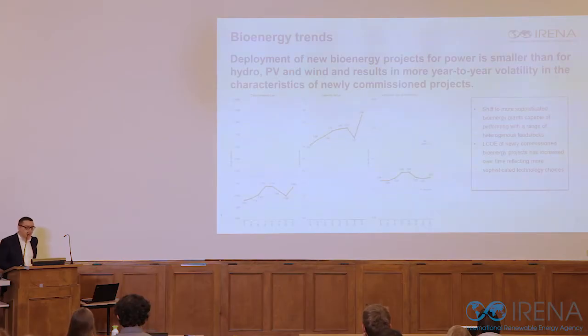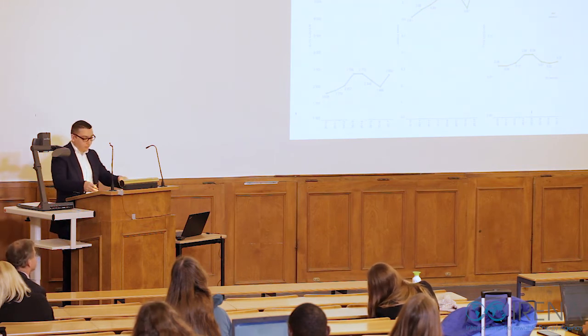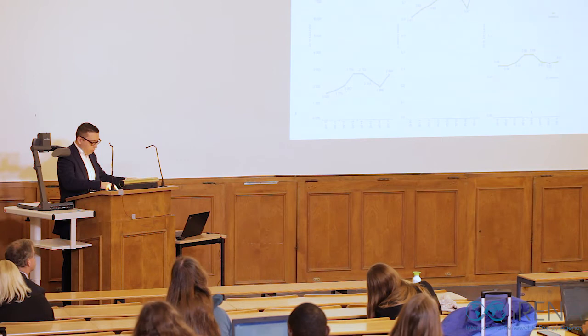Next, we have trends in bioenergy. In bioenergy, we've seen a shift towards more sophisticated bioenergy plants in terms of technology, and thus the LCOE of newly commissioned projects has increased over time, reflecting these technological choices, as you see here from 2010 to 2017, which has reflected further on in the levelized cost of electricity evolution.